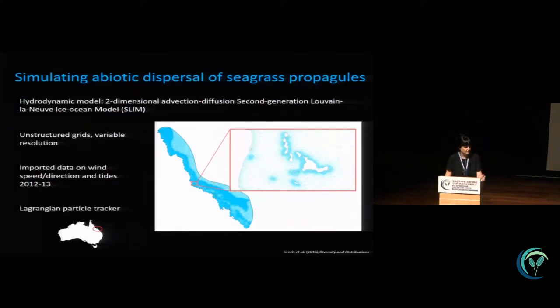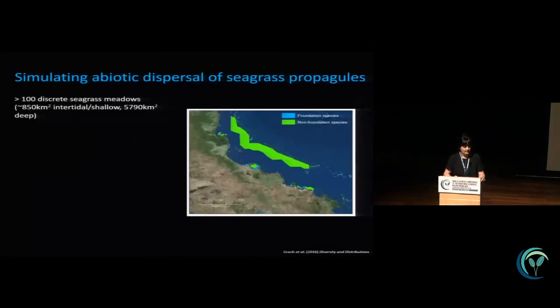And then what we used was what's called a Lagrangian particle tracker, which enables us to track the dispersal of these virtual seagrass propagules in our modelling domain. And we chose the Central Great Barrier Reef as our case study because we've got really good seagrass data there, thank you to our colleagues at Tropwater, and SLIM was nicely calibrated for this particular location. In this location there are over 100 discrete seagrass meadows of varying sizes, and we broke these meadows up into foundation species and non-foundation species, and all analyses were conducted separately on those two species types.